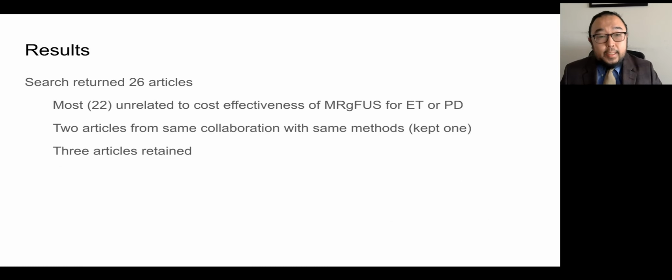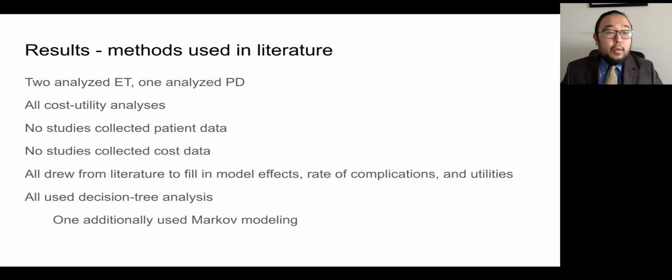So we found 26 articles with those search criteria. 22 were unrelated. 2 of the remaining 4 articles were from the same collaboration with the same method, so we kept one of them, and we retained a total of 3. 2 of these articles analyzed essential tremor, 1 analyzed Parkinson's disease. All 3 were cost utility analyses.